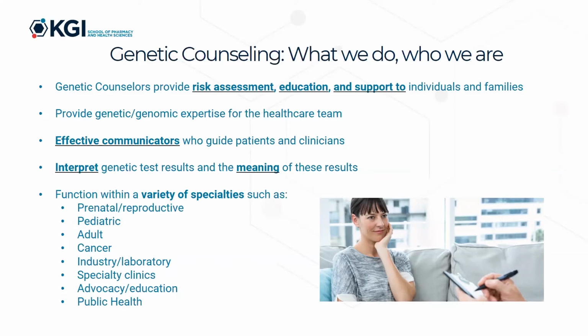And I'm very happy to say that one of our strengths is the fact that we do effectively communicate with both patients and clinicians and really try to ultimately tailor the language that we use to both patients and clinicians. One of the things that is a very profound aspect of what we do is interpreting genetic test results as well as the meaning of these results, right? So the implications to family members, the implications to the patients.